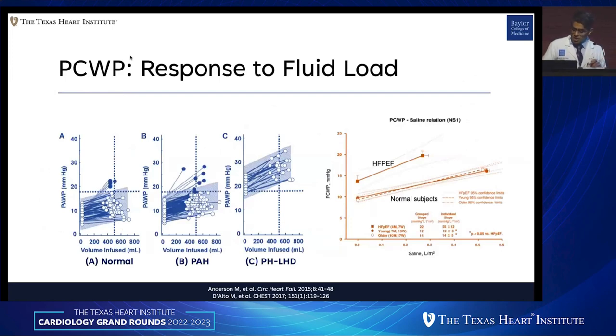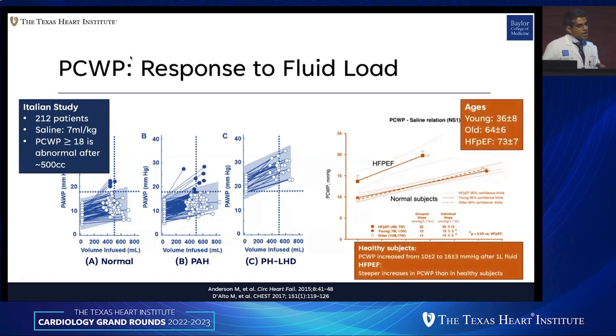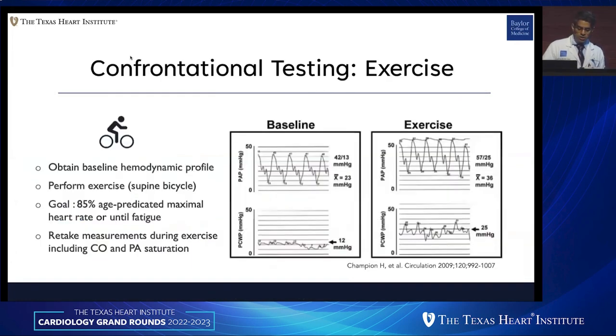A couple of studies here: they found in this Italian study that if you saline load these patients, and they used 7 mL/kg, within about 500 cc's, those patients that had abnormal diastology raised their pulmonary capillary wedge pressure to greater than 18 millimeters of mercury. So again, something very simple to do, 500 cc's, and most patients will raise their wedge pressures greater than 18 if they've got underlying pathology, including diastolic pathology. And on the right there, they showed, and this comes from a US study, that in most healthy patients the rise in wedge pressure won't be that substantial, typically falling under 15. But those patients who have HFpEF will have a significant rise with the fluid challenge.